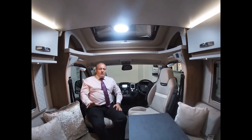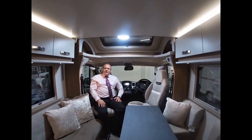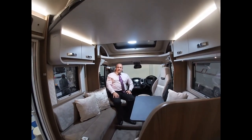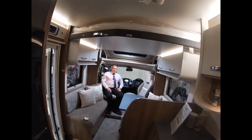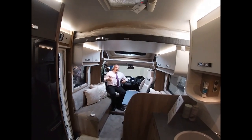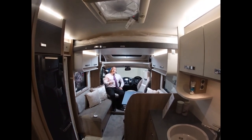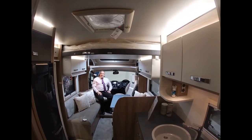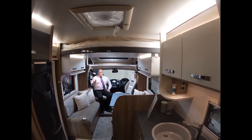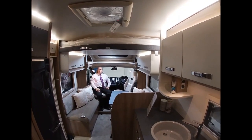As we pan back now, just try and give you a perspective of the amount of space in this vehicle. It's only 6.7 meters long, but your living area here, you don't feel cramped at all. And I hope you can pick up as well the clever drop-down bed above me, and I'll just walk out here and I'll just show you how easy that is to operate.